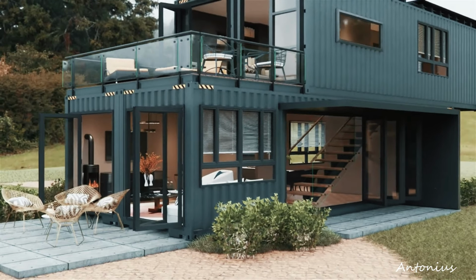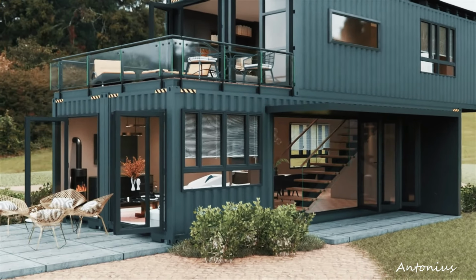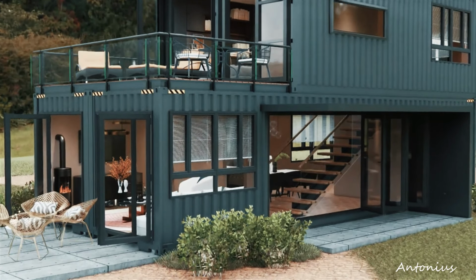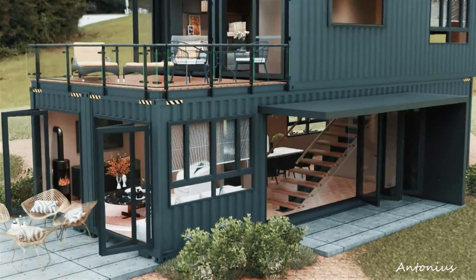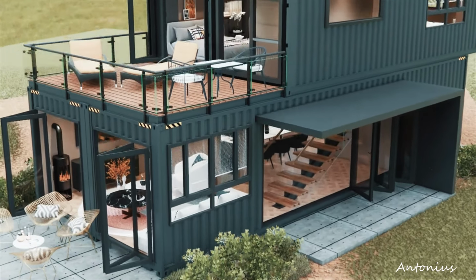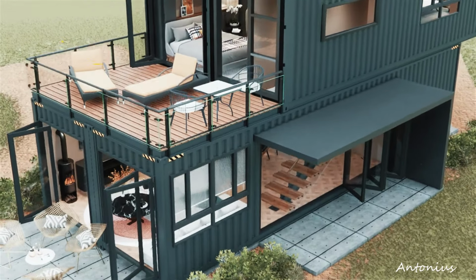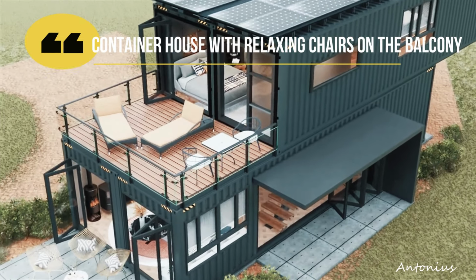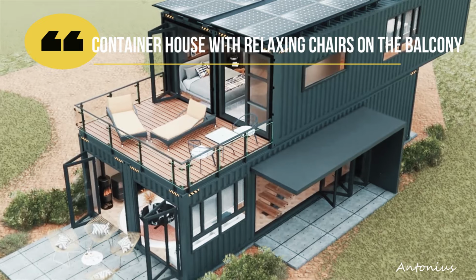Embark on a captivating exploration of modern architecture with a tour of a two-story shipping container house that harmonizes innovation with relaxation. Join us as we unveil a residence where repurposed containers transcend their utilitarian origins, creating a home that features both contemporary design and a tranquil balcony escape.